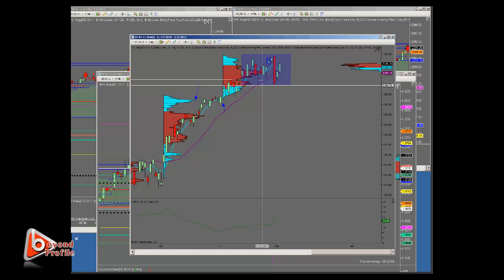And again, it looks to me like we're trying to do a little balance area here on the chart, auctioning back and forth within the value area for the month of January. Pretty well evenly distributed. As a matter of fact, if you look at that profile, it's almost a picture perfect bell curve. We tried to test the highs, we tried to test the lows, and we finished off with the point of control smack dead in the middle of that. That's a very good looking picture, as a matter of fact.